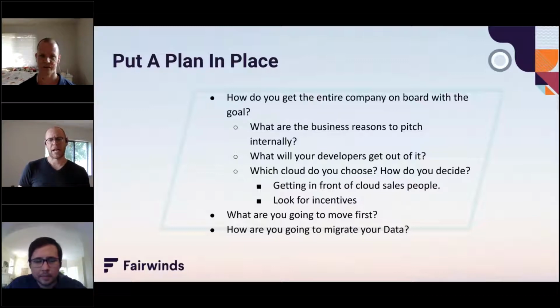Yeah. The last thing I'd add is, every cloud does have different incentives, and it's important to get in front of the clouds themselves as well as resellers. Also, if you use a service partner like Fairwinds or someone similar, we have relationships with the clouds. Often a cloud will pay us to help with the migration, which is a significant incentive, depending on your cloud spend. So there is reason to shop those things around.